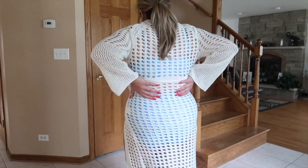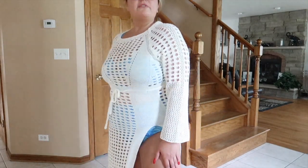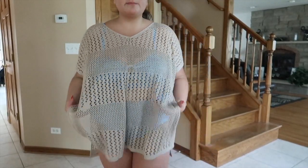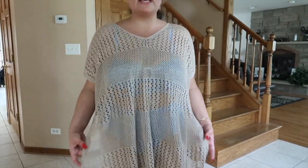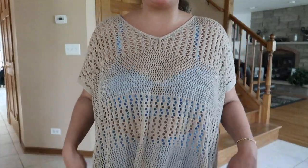And this is the back. You get, again, that fishnet detail. This is a really pretty cover up, really good quality as well. It's that knitted material. So this is very pretty. Again, another really simple, casual cover up, really easy to throw on. It is this beautiful tan colored, again, kind of knitted fishnet vibe.